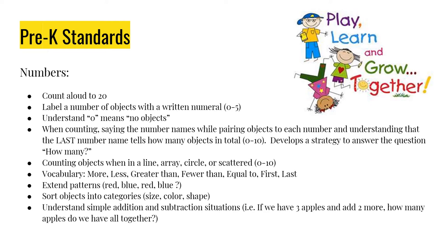For numbers, your child is expected to be able to count aloud to 20. They are expected to be able to label a number of objects with a written numeral, the numbers 0 through 5. They should understand what zero means and what it means when you say no objects or nothing. When counting, saying the number names while pairing objects to each number and understanding that the last number name tells how many objects in total, 0 and 10.